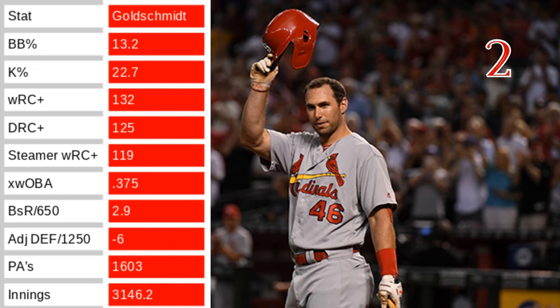He's also maybe the best base running first baseman in baseball. I don't know if he is, but he's up there for sure. 2.9 base running runs per 650, which is something you don't see from first basemen. Usually they're all bad base runners. And he's also a very good hitter, and he's also a very good defender. So yeah, number 2 feels like a good spot for Goldschmidt. Goldschmidt is number 2.